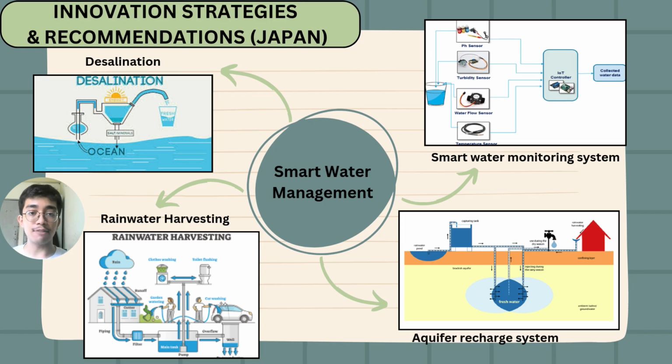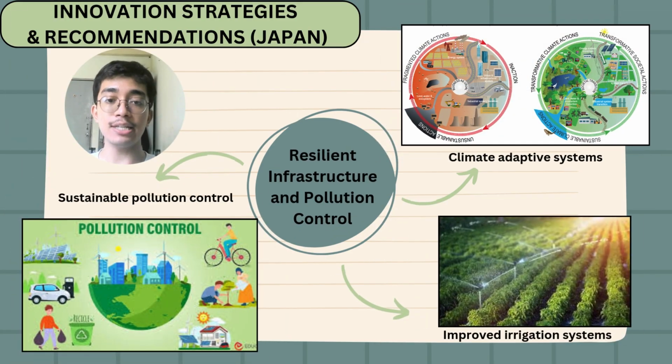Last but not least is desalination technologies. Invest in energy efficient desalination technologies such as reverse osmosis and solar powered desalination plants to provide fresh water in coastal areas. We can also combine desalination with renewable energy sources to minimize the carbon footprint and improve accessibility in water scarce regions.